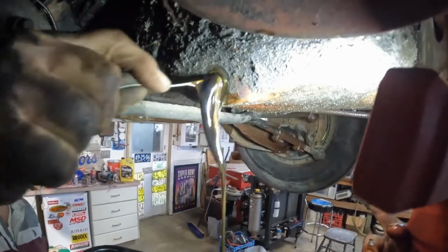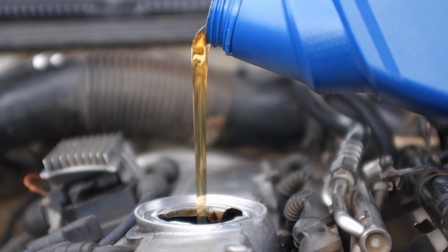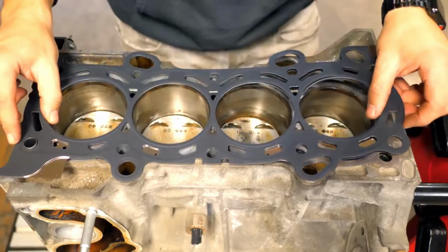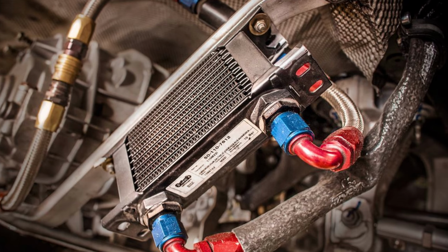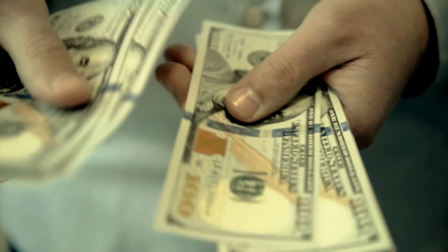If it looks milky, frothy, or like a chocolate milkshake, that means coolant is leaking into the oil. This is a major sign of a blown head gasket, cracked engine block, or even a failing oil cooler, all of which can cost anywhere from $1,500 to $5,000 to fix.